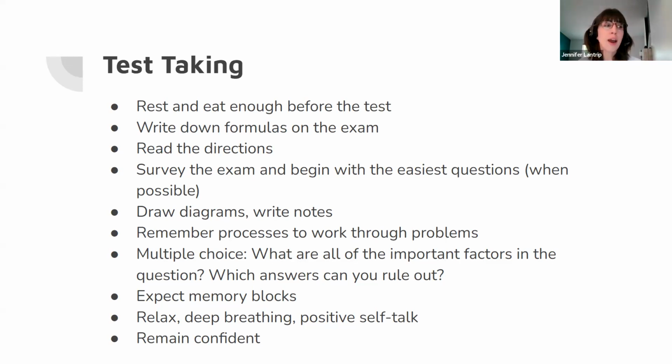Also, just remember that exams can be stressful. And so, if you get a memory block, just don't worry. Just realize it's normal. People get stressed out, and just try to calm yourself and realize that you're going to get through it.